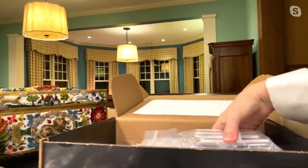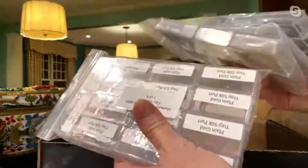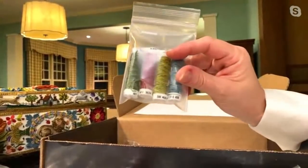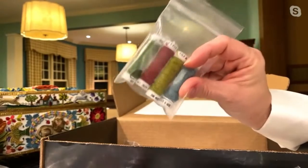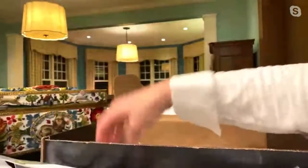So these are all of the different silk pearls that come for it. And then you have some fun things. These are silk wires. Sometimes in a project for stump work, they ask you to cover a wire with silk. Well, we've done it for you. And then some other stuff.